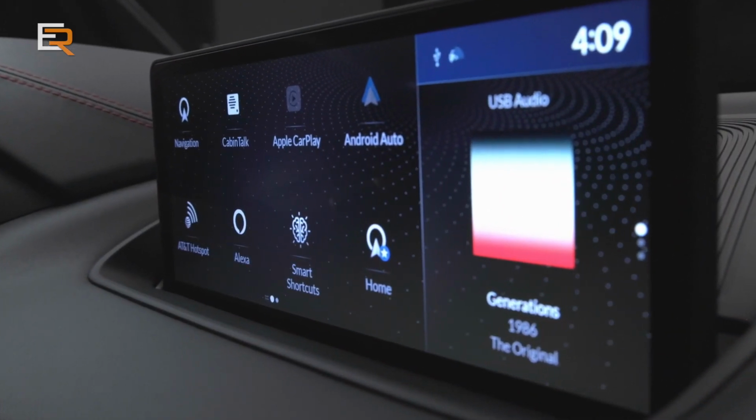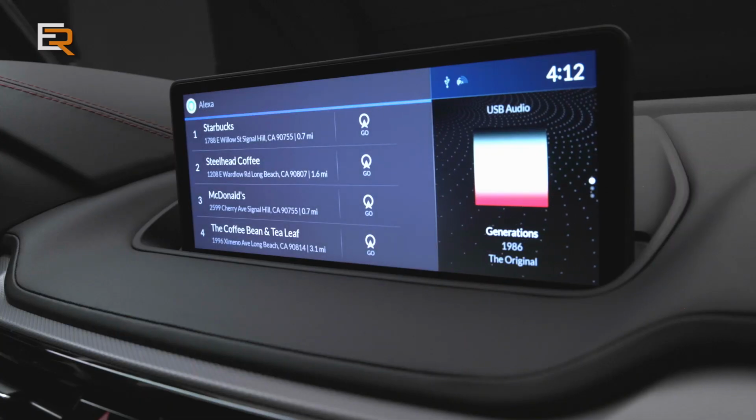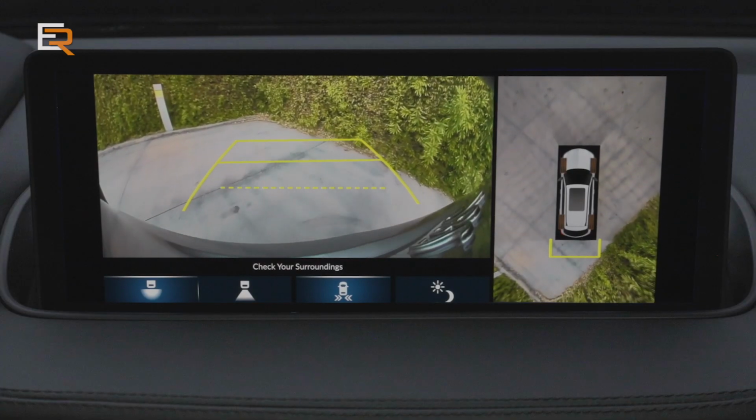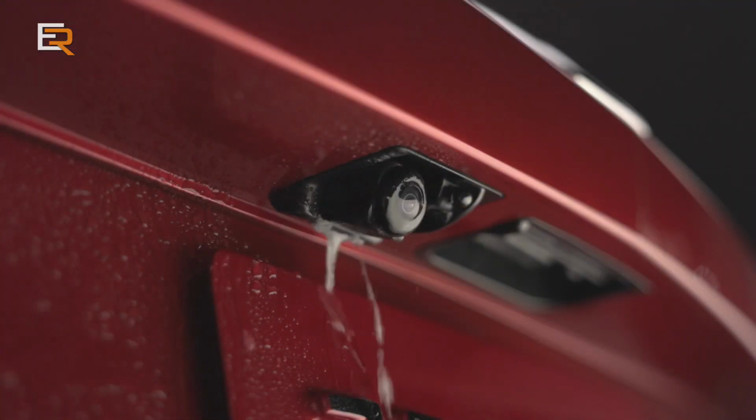Apple CarPlay and Android Auto are standard, as well as wireless charging and built-in Alexa digital assistant. Alexa, find me the nearest coffee shop. I found a few nearby coffee shops. Not only does the MDX have a 360 camera, but also a washer for the rear camera. This is essential for our Canadian winters.